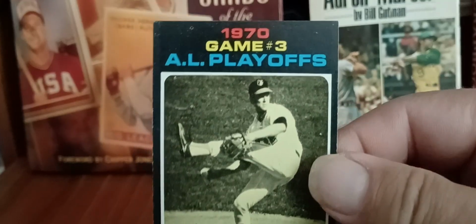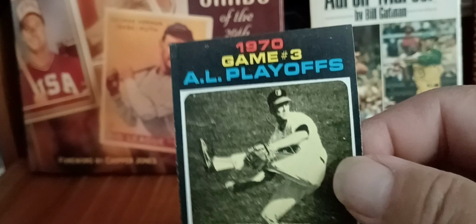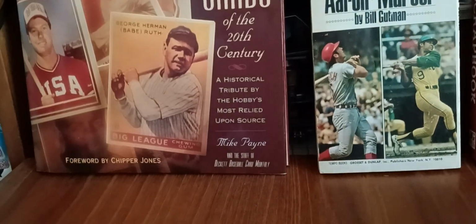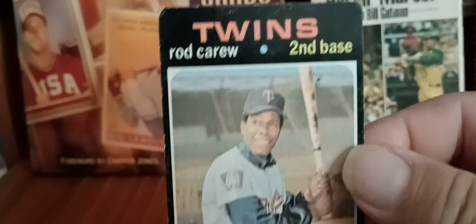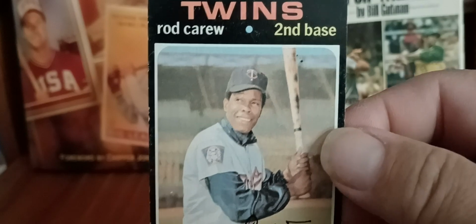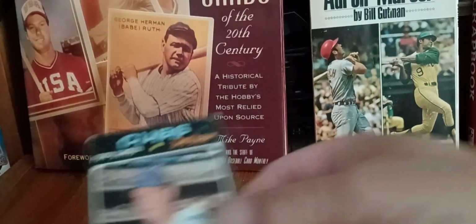Jim Palmer, as you know if you watched previous videos, I saw him pitch personally at Shea Stadium against the Yankees. And there's a few other Hall of Famers I saw play. That's going to be for another video. Rod Carew, just a pure hitting machine. Again, this is the original card that I had as a kid, so it's a little beat up. I love this batting stance, high crouch back in the batter's box.